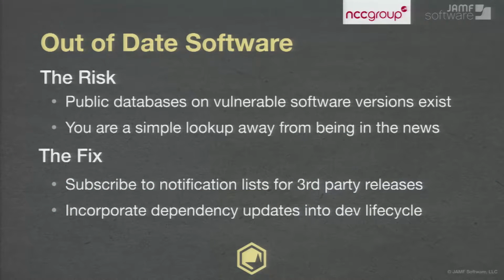So this is a tricky thing to solve. You're basically just a look-up away from being in the news by just somebody finding this information. So you need to keep up to date with all of these things, by subscribing to third-party mailing lists and integrating this into your software development lifecycle. And it's definitely a challenging thing to do, to keep up with all those things while you're still developing. Because maybe you update a third-party dependency which breaks your current build, and then you have to delay the release of the next version. So there are definitely issues with this.